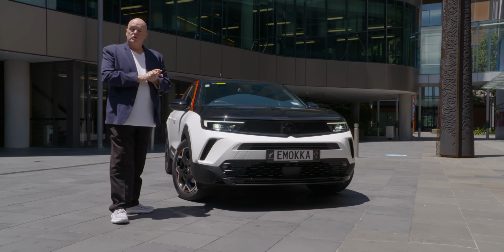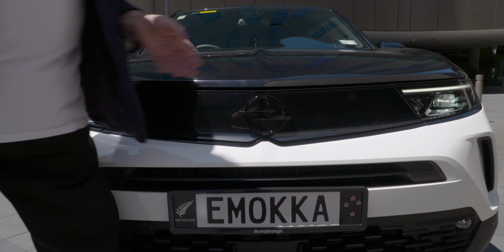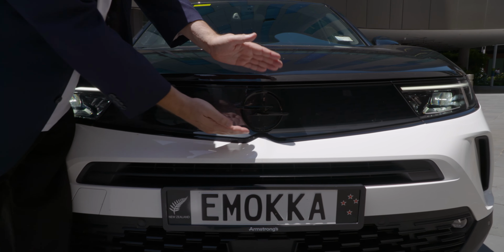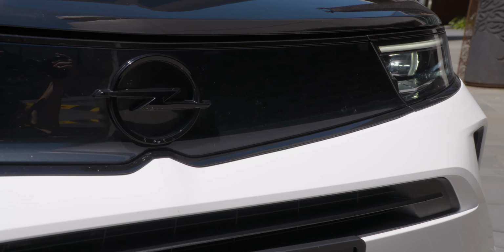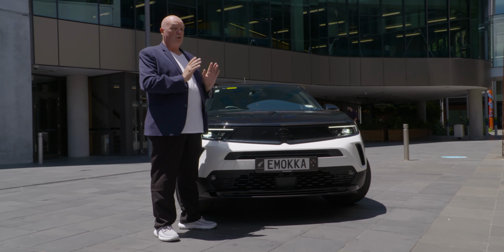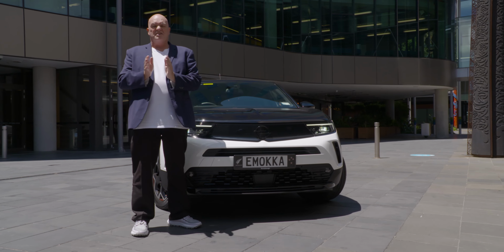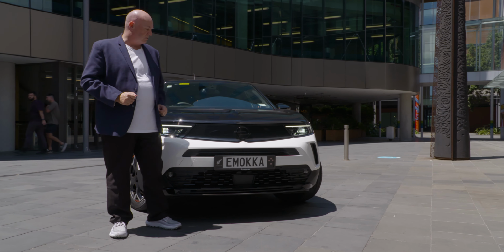Core to the Opel, of course, is the front end face, which is what we see up here. This is basically what Opel has designated the visor, and it pretty much covers everything from the lights to the centerpiece here. That centerpiece, by the way, highlights the bold emblem, which is called the Opel Blitz, and leaves no doubt in anyone's mind as to who this car actually belongs to. That Opel Blitz is nice and clean, and it's in an uncluttered environment, which is exactly what Opel is looking for in all of its vehicles.